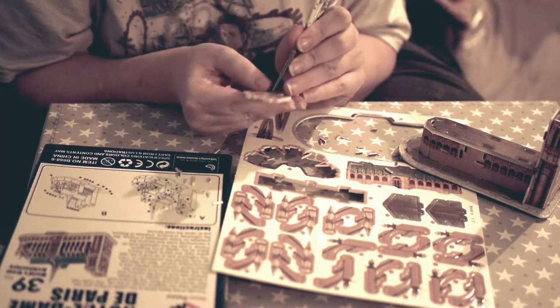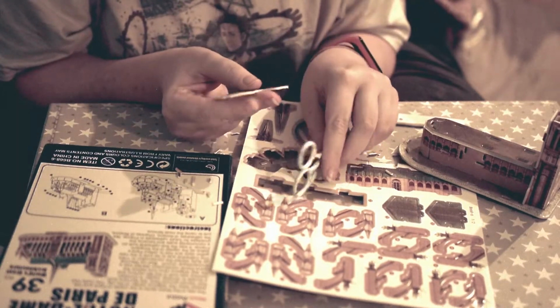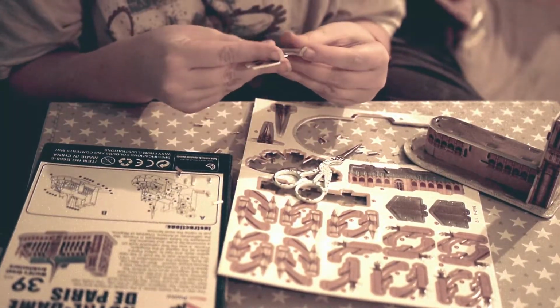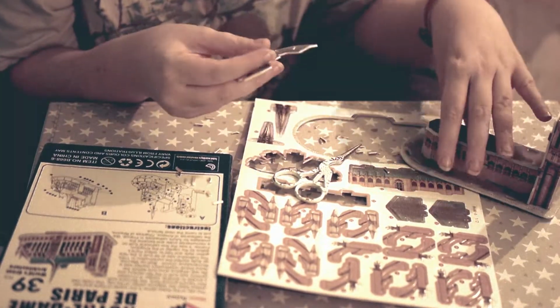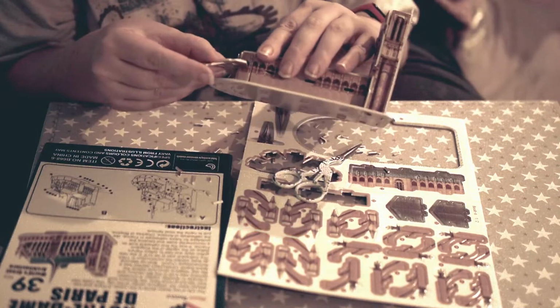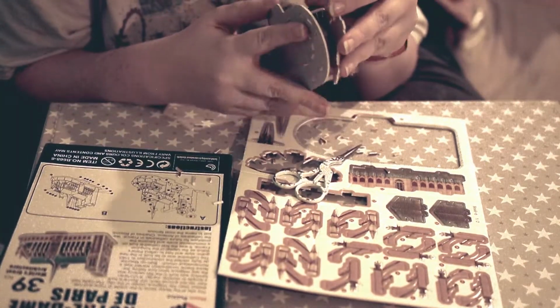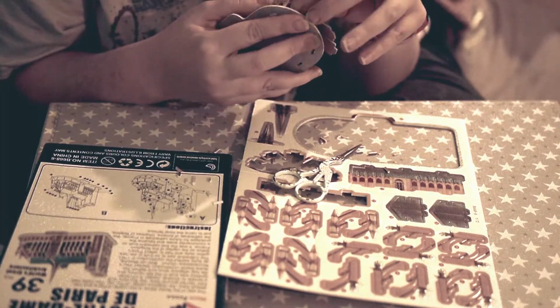It does happen occasionally. If you're like me and you're aware of the concept of being gentle, never really put it into practice. And if you heard that, that was my little boy.